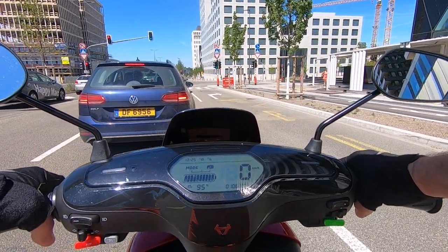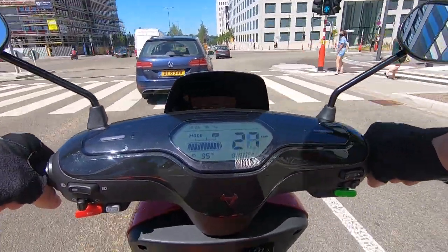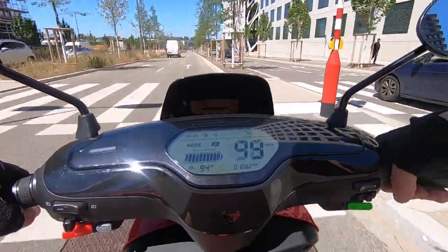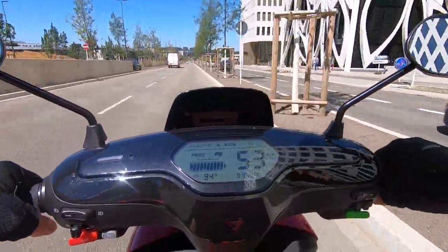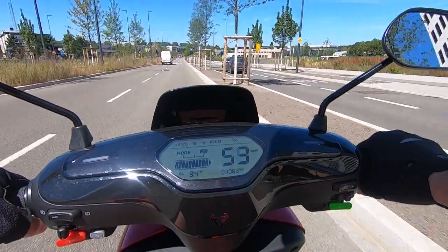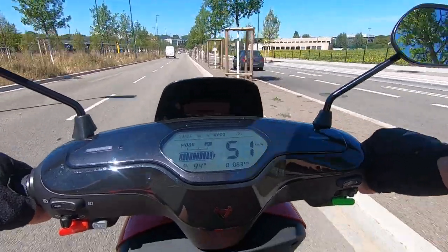There are also cruise controls, so you don't have to be twisting and holding the accelerator all the time. And I'm going to demonstrate. Just press the cruise control, the symbol appears, and then you can let go of the accelerator, which is very handy for long stretches of country road riding. Not so much for the city. I would not use it in this circumstance here, but just for demonstration purposes today.